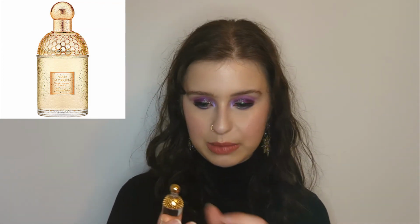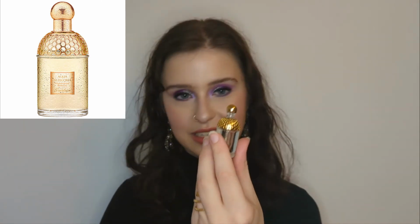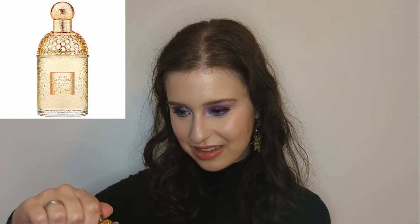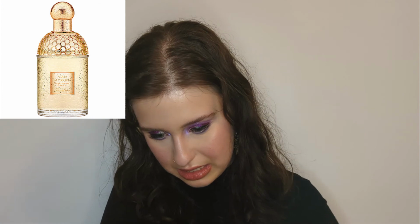Oh my gosh, this bottle is so cute. Look at this bottle, this is adorable. It actually looks like a little mini version of the actual bottle. I was not expecting this at all. So I'm assuming this is a dabber. All right, this is a dabber bottle. It was very hard to get the cap off, so I'm just going to dab it onto the card.